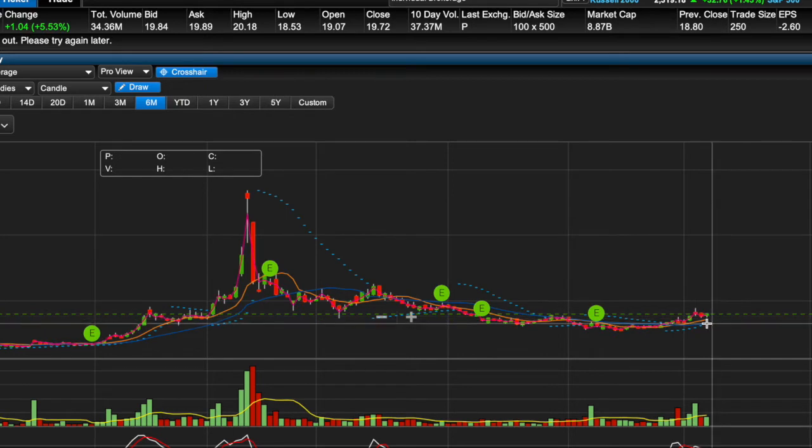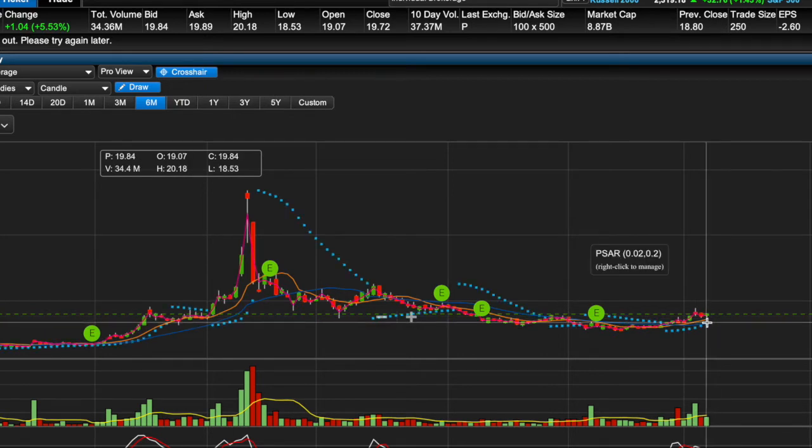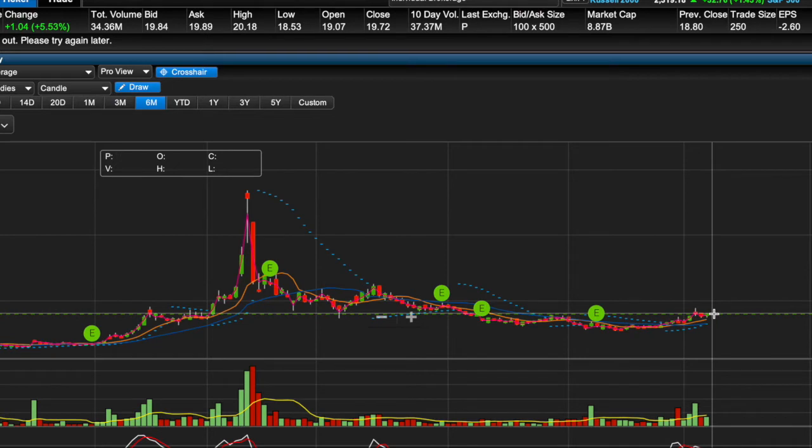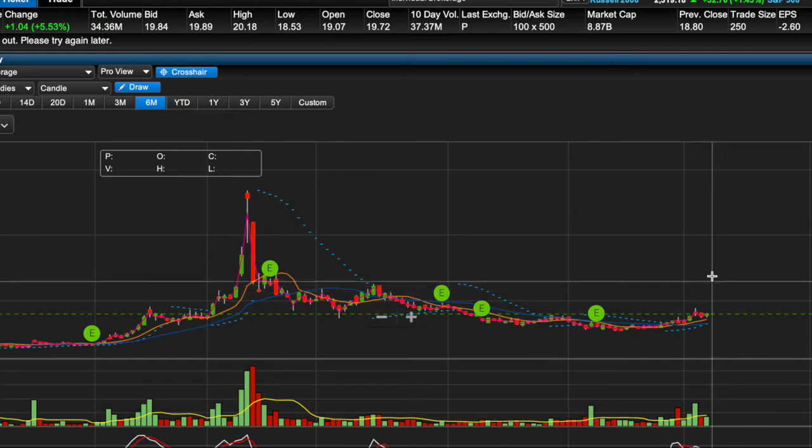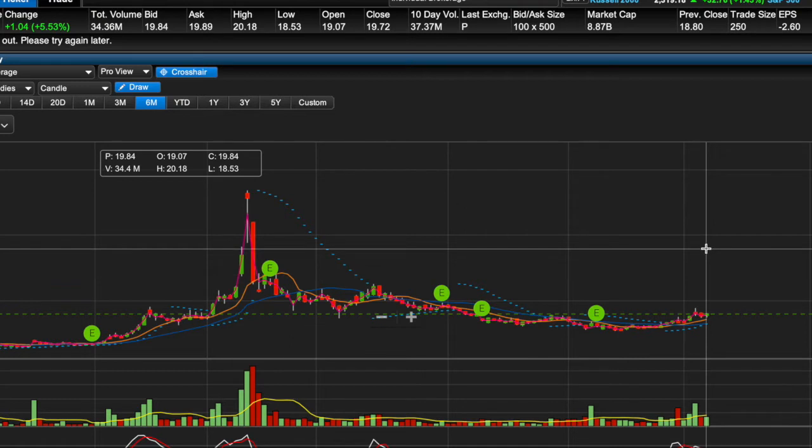I think as long as the 9 stays above the 20, we could make a run. If we get past this area up here in the 22 range, I think we can make a run back to 30. And if we get past 30, I think we could potentially run back up to $50 or $55.